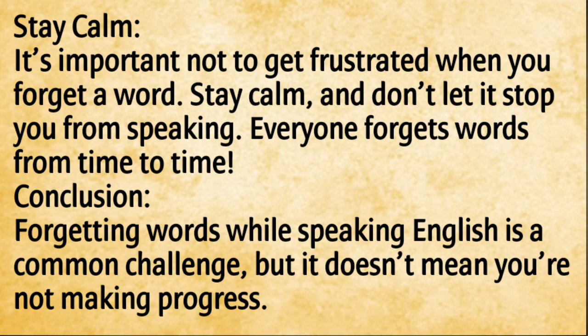Stay calm. It's important not to get frustrated when you forget a word. Stay calm and don't let it stop you from speaking. Everyone forgets words from time to time.